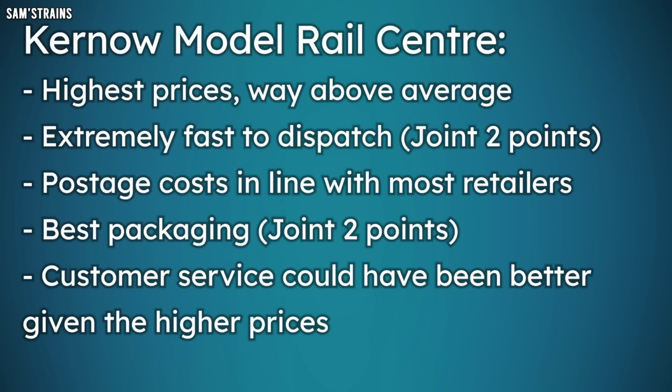The customer service was fine, but I think it could have been better given their higher average prices. Because the prices are higher, you kind of expect to get something for that extra money, and top quality customer service was what I was expecting. Like I say, their customer service was fine, but they were the second slowest, and they didn't actually include any links or specific examples for freight. At the same time, it only took them a couple of days to respond, and they did point me at least in the right direction, so not too bad.